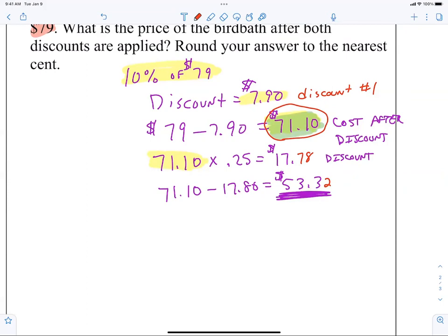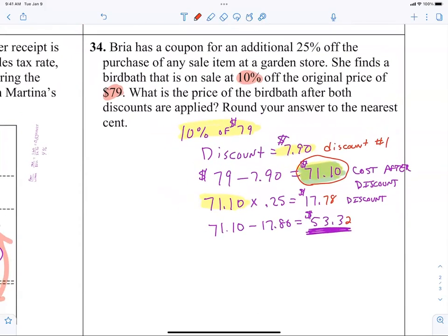Okay, so you ready? Did you get $7.90 for the first discount? So you have to do 79 times 0.10. No, it clearly says 10% first. You with me? But honestly, it really wouldn't matter. You should have gotten close to the right answer either way. So take 79, multiply it by 0.10.